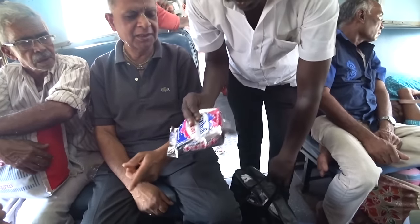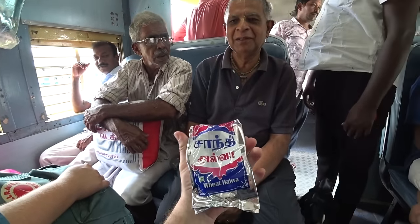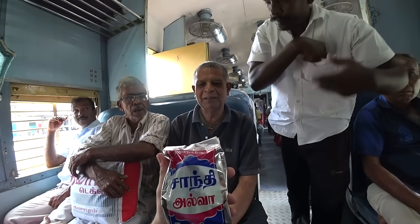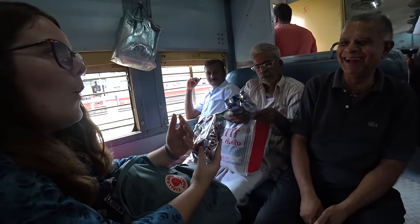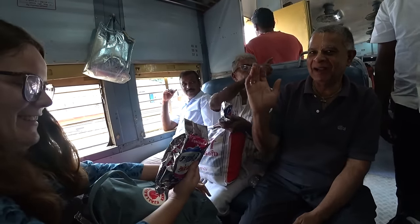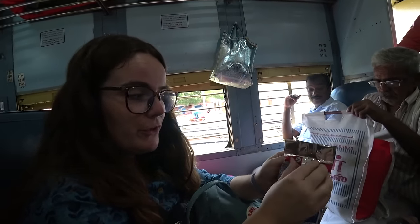Halwa. How much is this? 100 rupees. Wow, wheat halwa? It feels really weird. It's like a clay. Thank you, sir. So how do we eat it? Oh, it's warm. It's very hot. Let's try it. Oh, it tells you what's in it at the back. Sambar, wheat, tea, cashew nuts and sugar. 100% natural, no preservatives.